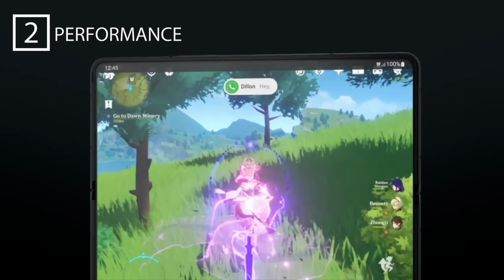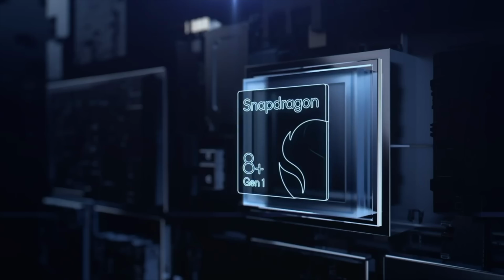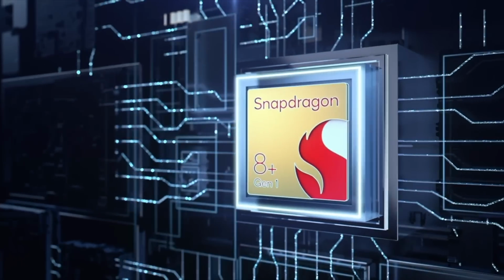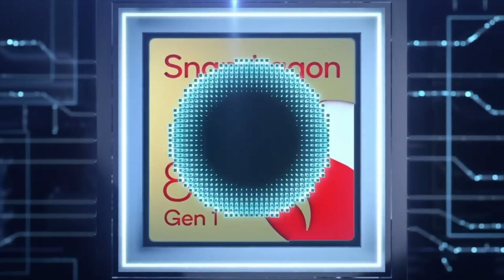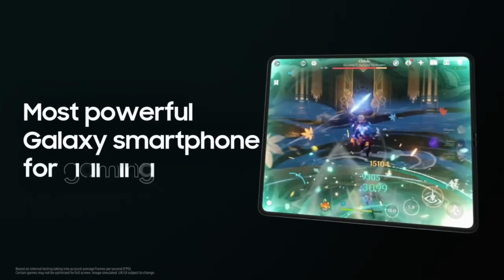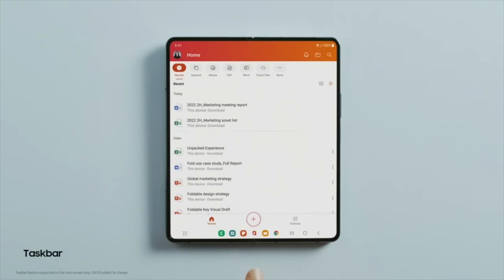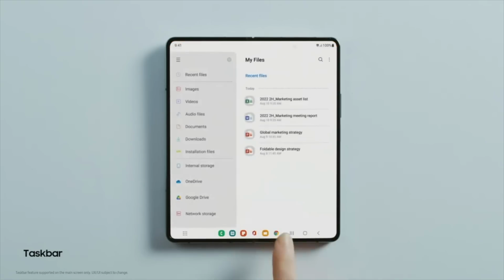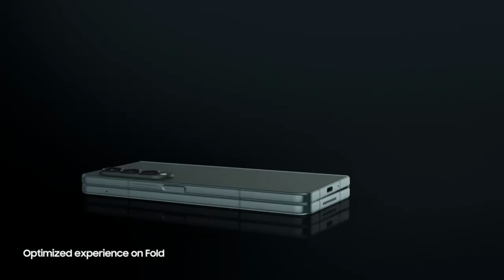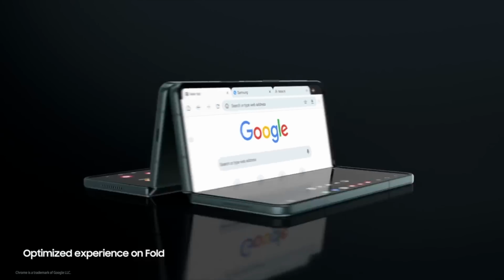Number 2 is performance. The Galaxy Z Fold 4 may be the best performing Android phone available right now. And it's really thanks to the Snapdragon 8 Plus Gen 1 processor inside, which is the latest and greatest chipset from Qualcomm. And that comes paired with 12 gigabytes of RAM. So this phone is going to be able to multitask, mobile game, or even get intense work done because of those internals.